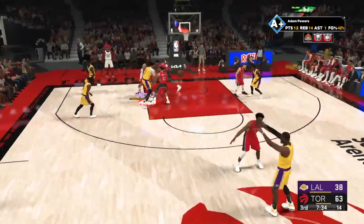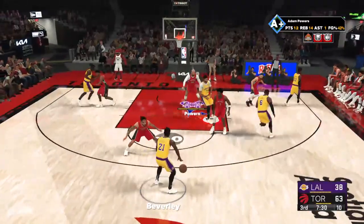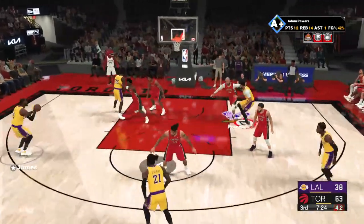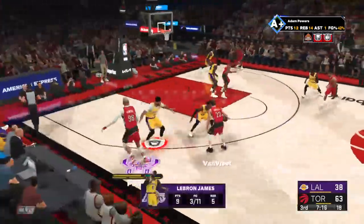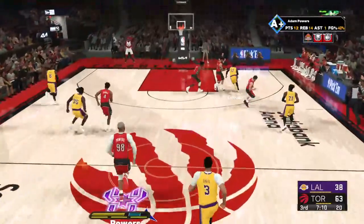James against Anunoby. Beverley outside. 6 on the shot clock. Pass to James. That one off the back iron and out. Starting the half with 3 straight misses. Not how they envisioned this one. Trying to go for a lob there. Excellent defense and anticipation to stop it.